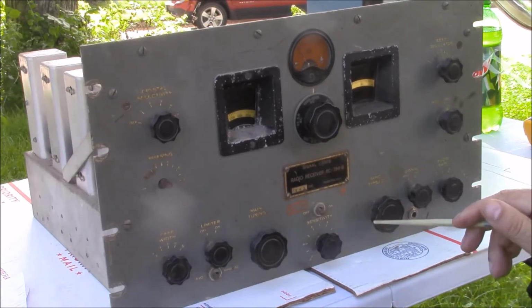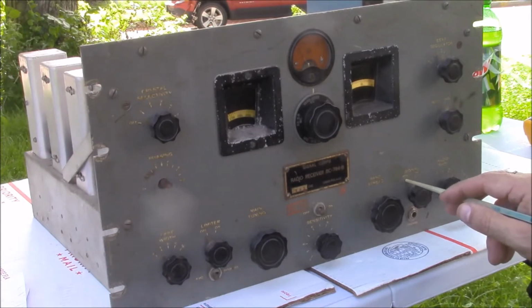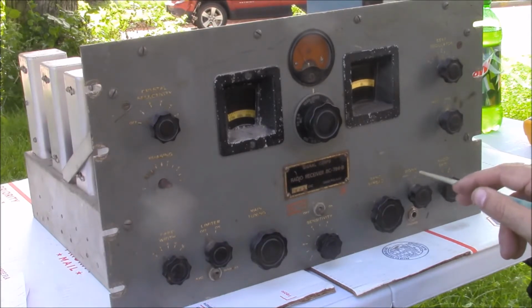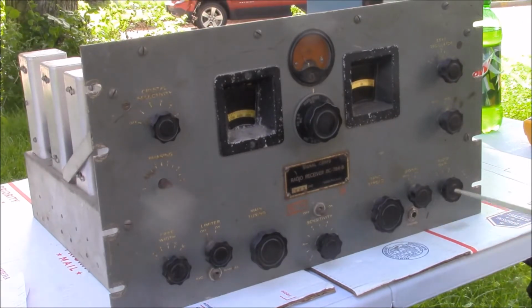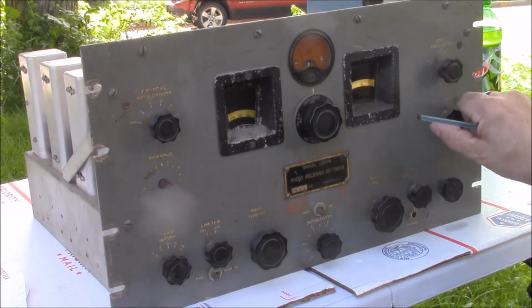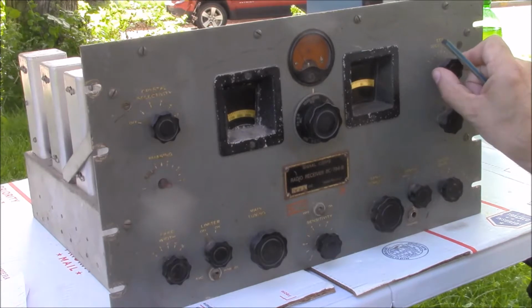Not too bad. Band spreader. Signal, but it's modulated signal in CW. Basically, this is a BFO. There's a headphone jack under there. Volume controls, they call it audio gain. Standby switch, this is send receive, and the BFO tuning.